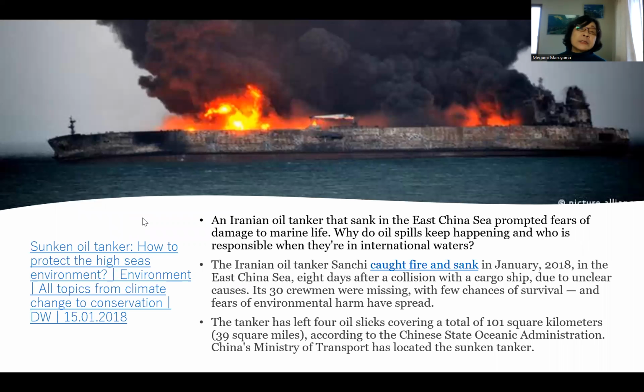This is another accident, a sunken oil tanker. How to protect the high seas environment. This is on the environment, all topics from climate change to conservation. You should take a look at this video also.